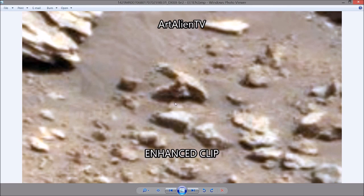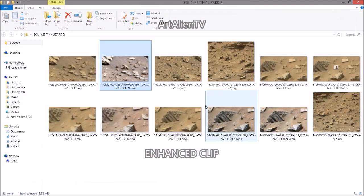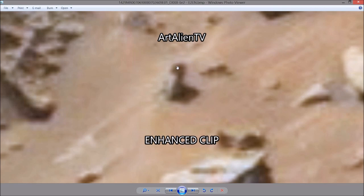Unfortunately, these aren't as clear because they're a bit further away and they're still very, very small. And the camera is out of focus, being probably set to infinity focus, which means everything is slightly out of focus, okay? That's the problem with the mast cam on the Curiosity rover, as we have seen. There we go again. So little guy.